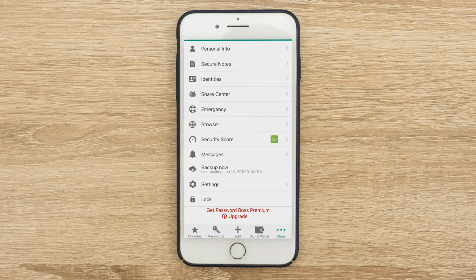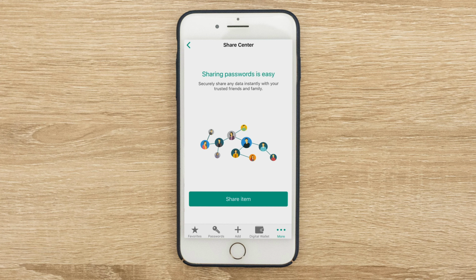Now, sharing passwords is easy. It says, securely share any data instantly with your trusted friends and family. So that way you don't have to give them access to everything. You can just give them access to any particular account or service that you'd like them to have access to. Maybe it's Netflix, maybe it's Hulu. That's really useful for people in your network.